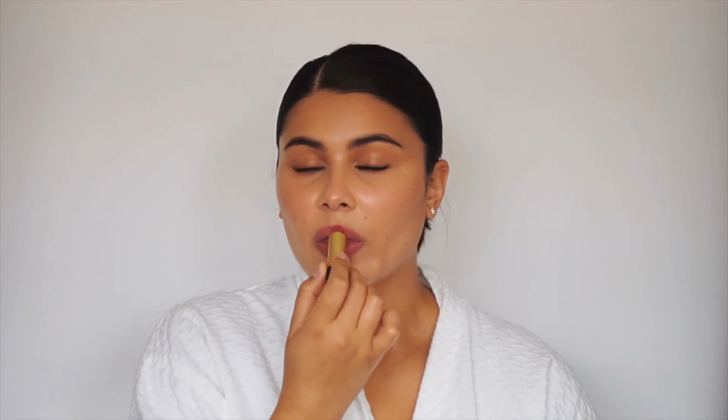I just go over my lips with my finger quickly, taking a little bit of whatever product is on there off, and then I go in with this and I just dab it. Rub my lips together. And then I just like to go over it and rub it in. For whatever reason, I feel like it helps it stay all day. So that's what I do. And we're done. How beautiful is this color?